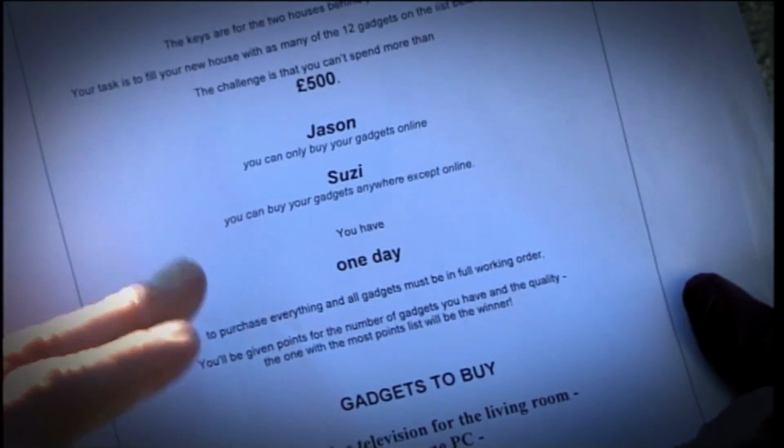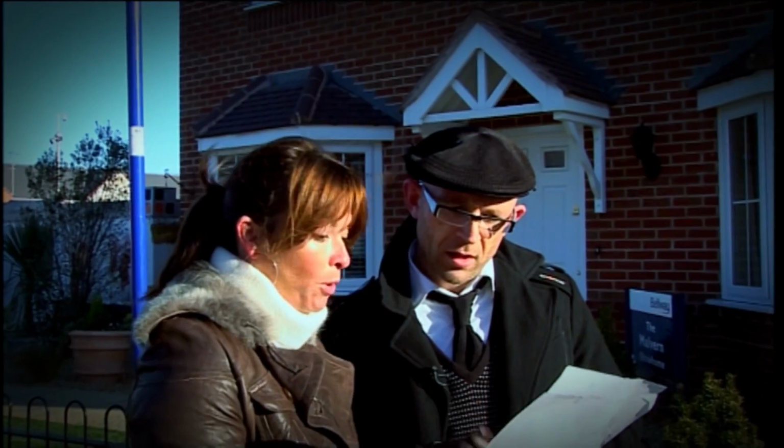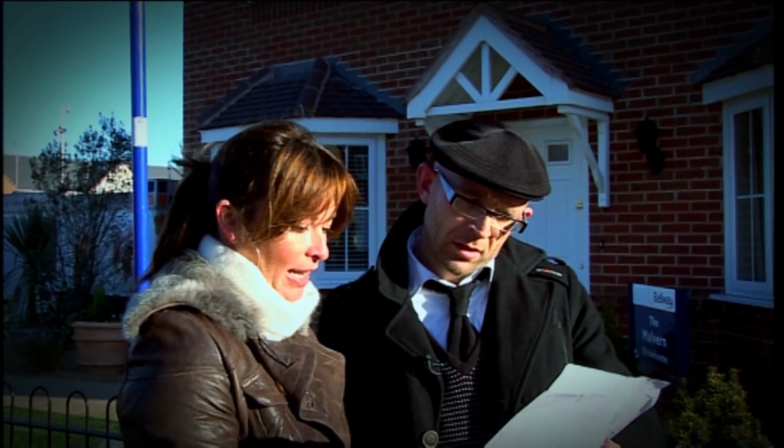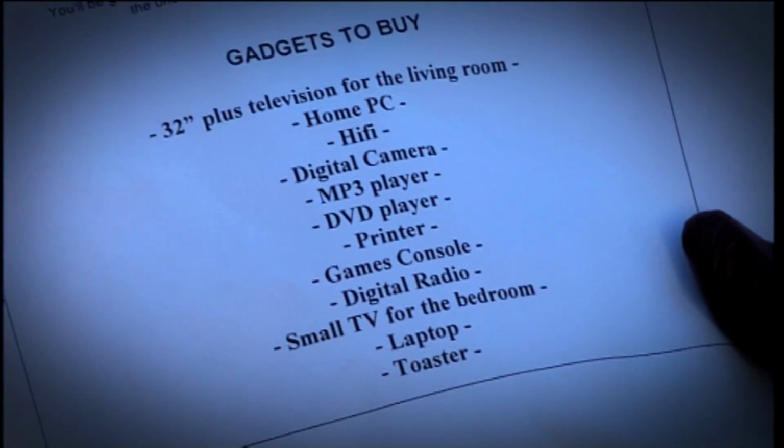Okay, so I'm only allowed to buy my gadgets online. And I can buy my gadgets anywhere except online. And we've only got one day to purchase everything. And then you get points for the number of gadgets and the quality of the gadgets. And the gadgets to buy are a 32-inch plus television for the living room.